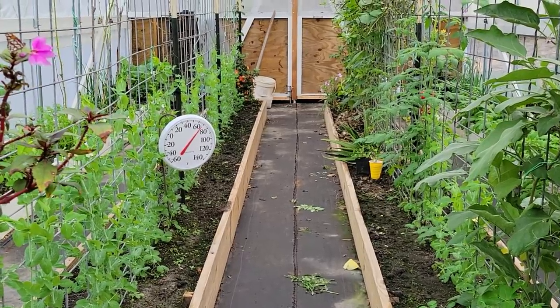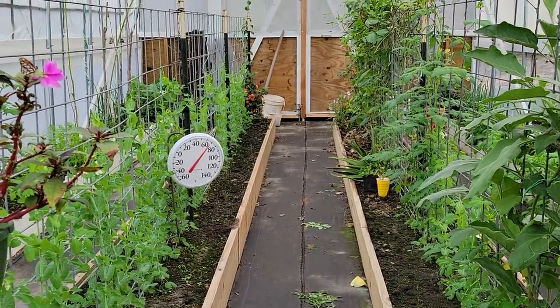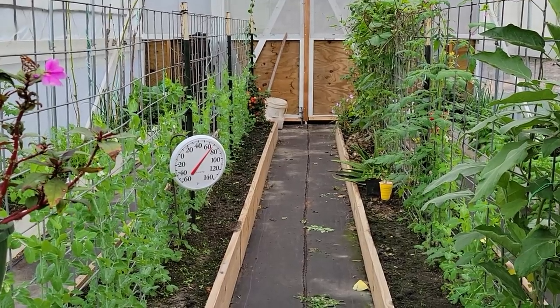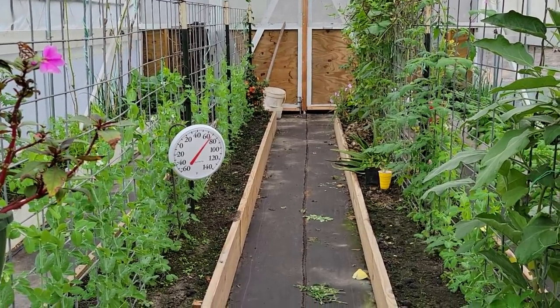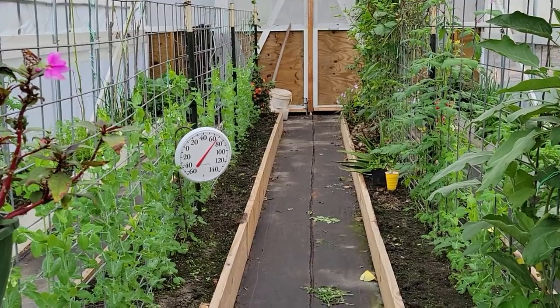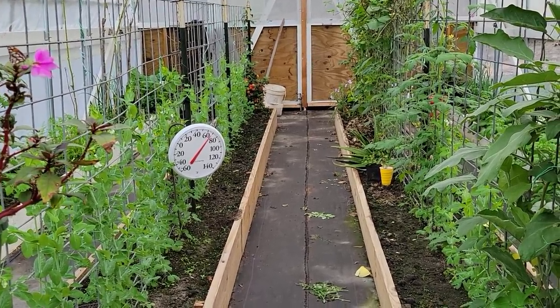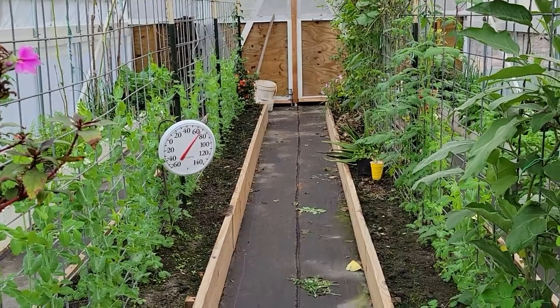So it is possible to grow in a greenhouse, high tunnel, whatever you want to call it, in January. Now we have our coldest temperatures coming. Can I make this happen? Y'all stay with me. Check me out every week or so when I post a QueenDome video. I think that's going to be my title, QueenDome.